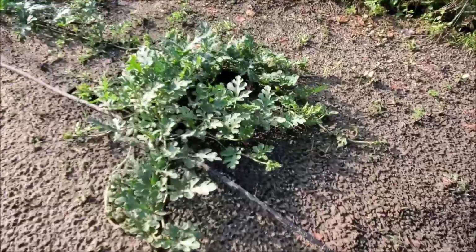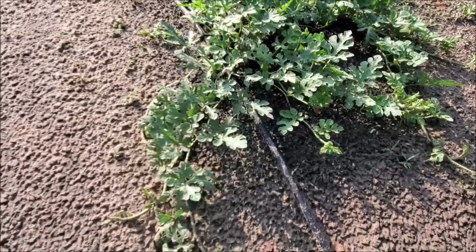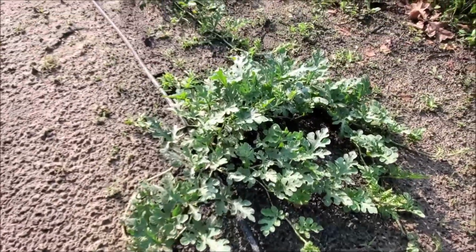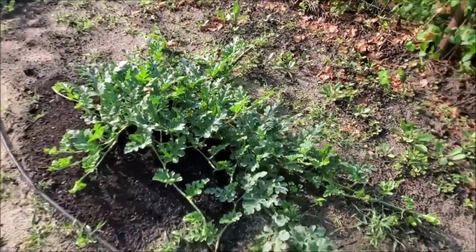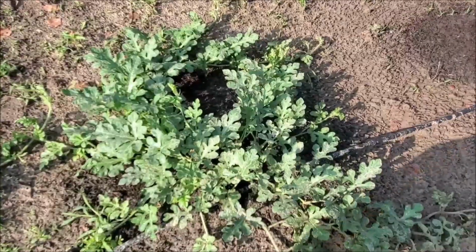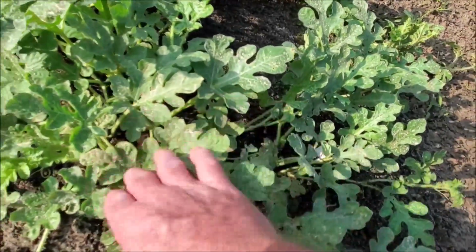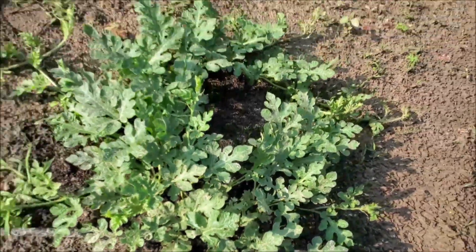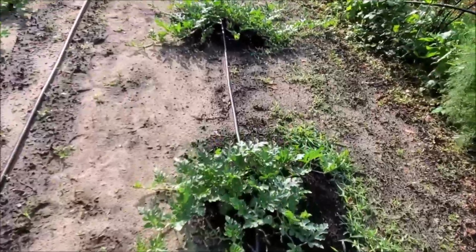Now I've been running my overhead sprinkler, and that kind of slows down the growth on some of this, like my watermelon. They're starting to take off, but what happens is when it splatters the water and then it gets a lot of dirt on the leaves, and it kind of slows down the photosynthesis on it. But they are doing good.